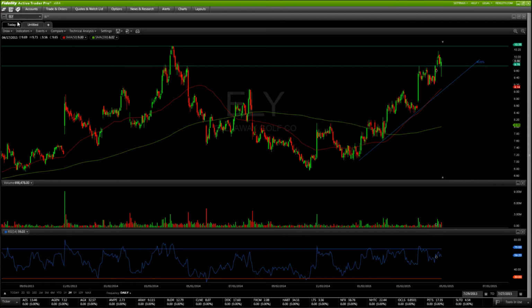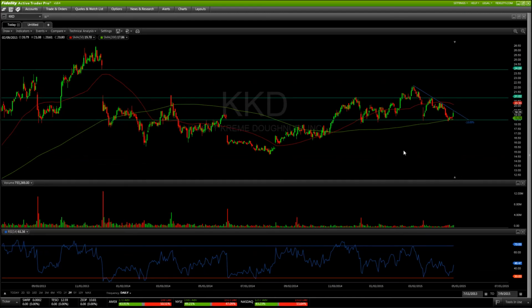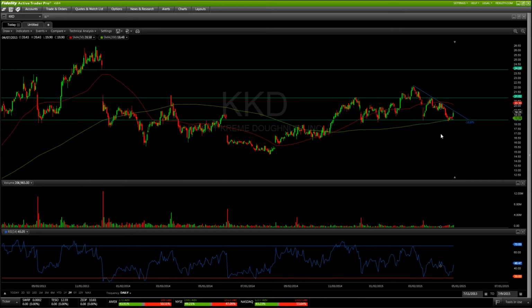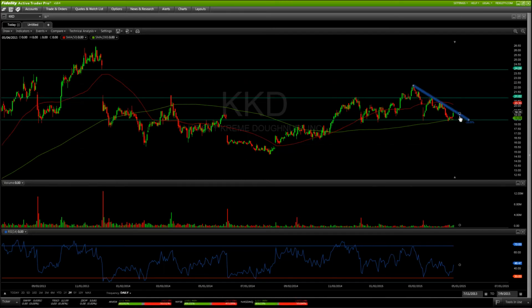Next up on the list is KKD. So we've got a ton of support here in the 1870s, and you can see multiple times it's tested this area and recovered off of it. And now we are starting to consolidate into the end of this wedge here. And again, that 1869 area, 1870s area held up once more, coming right off the 200-day, and tested, nice test to the top of this consolidation wedge. So I'd like to see this break out of the wedge coming into next week.